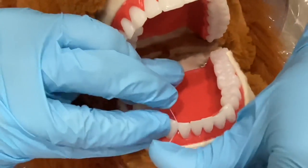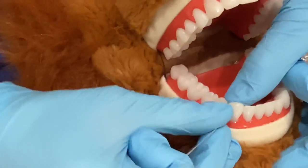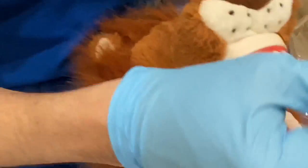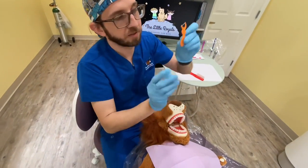Again, I'm going to do my best to hug all around these teeth, and I'm lifting up any sort of food. It looks like Mr. Leo's doing pretty good. I don't see anything that looks like it's getting stuck there. Now, if you think using two fingers is too difficult, or if you're having someone help you out, sometimes using a little flosser can be easier too.